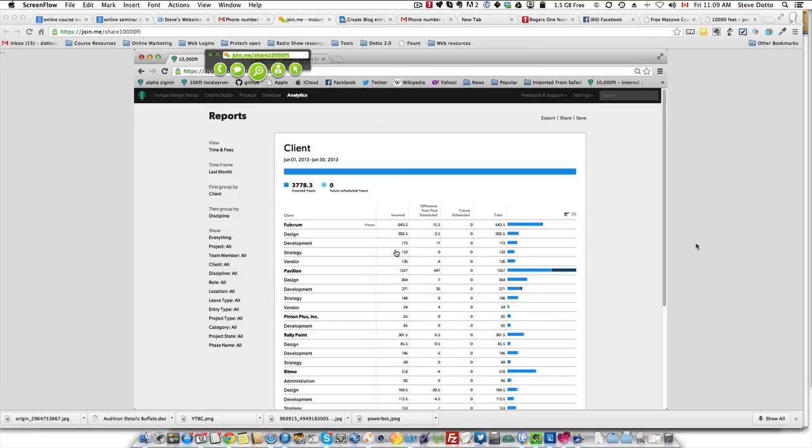What about the security of it? Is this all cloud based? Is it a server install at your clients? How does it work as far as that goes? So it's all a cloud-based service, and we have the same type of server security that you would find at a bank.